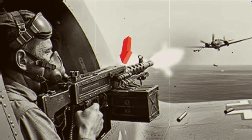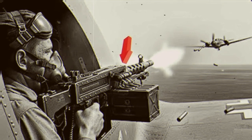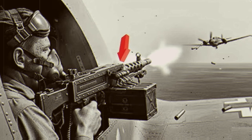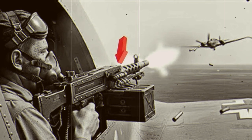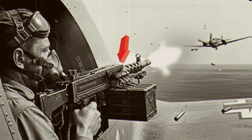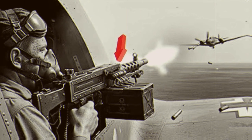The trigger mechanism presented the greatest technical challenge. Aircraft machine guns used solenoid triggers activated by electrical switches, perfect for synchronized fire through propeller arcs, but useless for infantry work. The solenoid system required electrical power and offered no tactile feedback to the gunner.